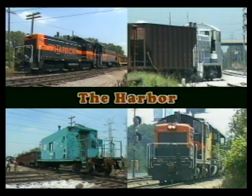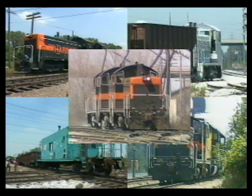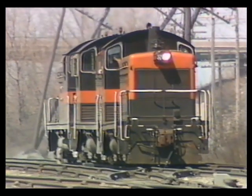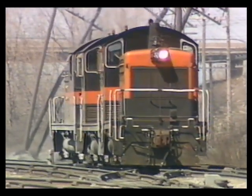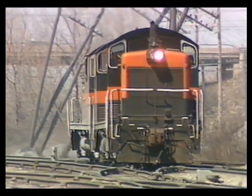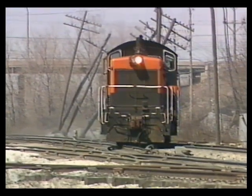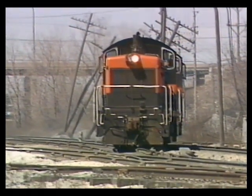The action we've seen through McCook so far is pretty much standard fare. So far, we've seen the transfers and the hotshots. There is another aspect of McCook that cannot be overlooked, and that is the IHB themselves. The Indiana Harbor Belt runs from Gary, Indiana to Franklin Park, Illinois. They contribute greatly to the action through McCook.